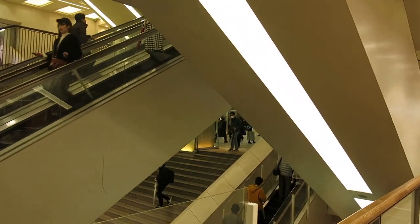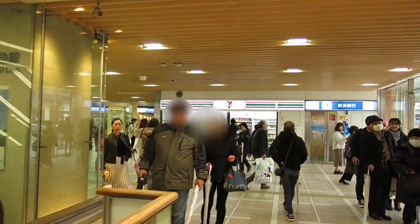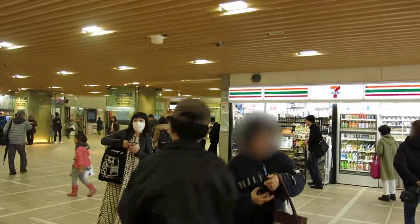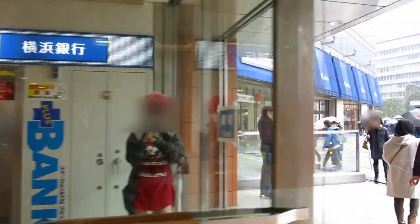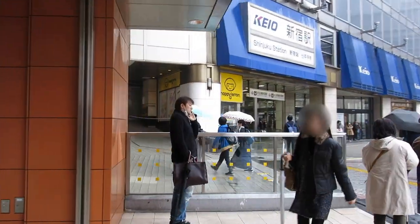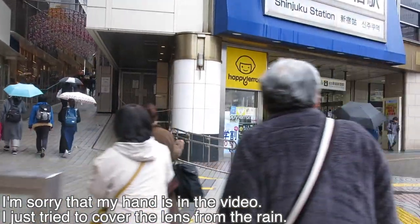I think there are some routes to get to the Shinjuku Express Bus Terminal from the Odakyu Travel Center, but I will show you the ground route, which is the easiest way in my view. Let's go out from here and walk around the building, which is a KO department store.